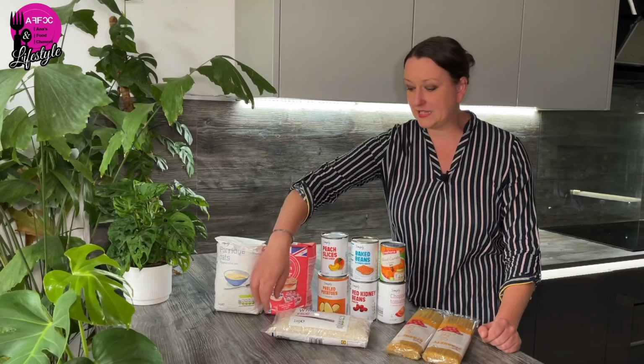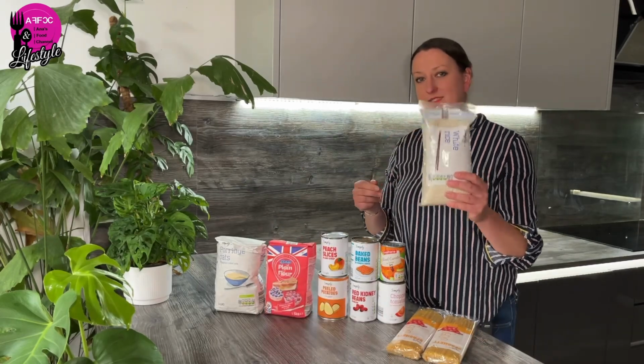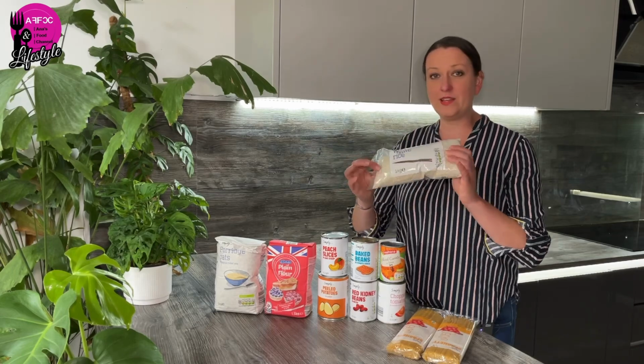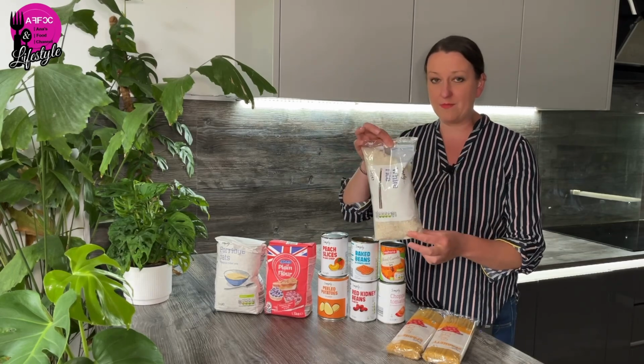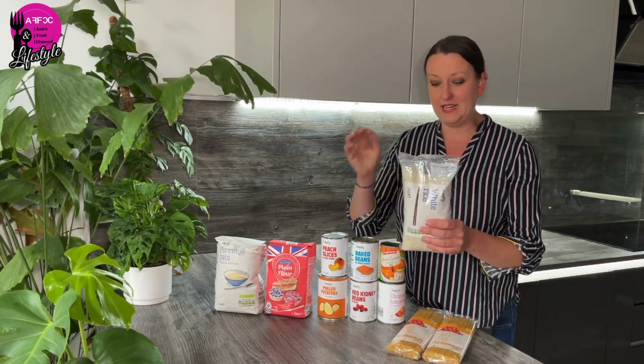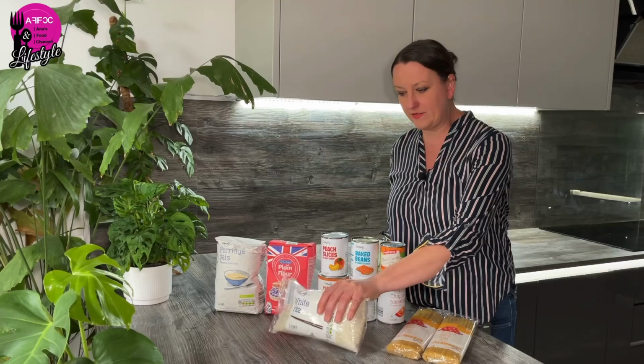Right, next thing is rice. I can't go to Lidl and not pick up a bag of rice, just how it goes. Still 1 kilo, still currently 52 pence. I'm very astonished that the price is still hanging around at that, which is really good. As long as they're still at that price, I'll still be buying them every time I go.